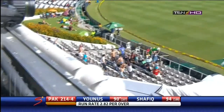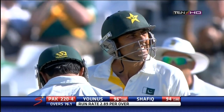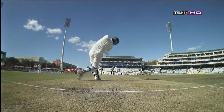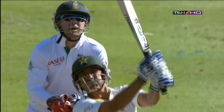Down the ground he goes again, and he gets all of it, Younus Khan. Dealing in boundaries against Robin Peterson. Well, second one of these we've seen, and this one was even better. The first one was a good shot. Let's have a look at the use of the feet there. Quick on his feet, getting into a good position, doesn't try and overhit the ball. It's a good clean strike with a full face of the bat.